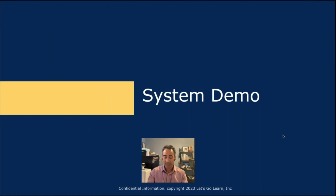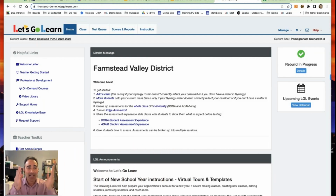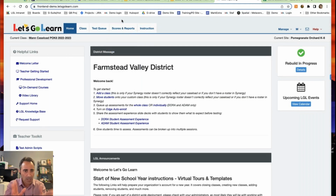Okay, system demo. So let me go ahead and jump into the demo right now. So here's my screen. I am logged into a demo account. So this is live student data, but their names have been obfuscated. I like working with live data because it's realistic, right? But like I said, all the names have been changed to protect privacy. All right, so we're logged into the system.